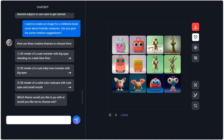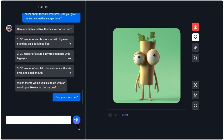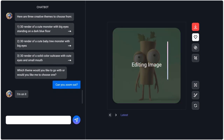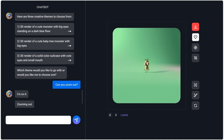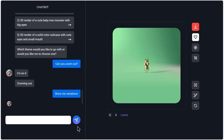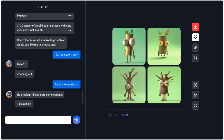Let's say I like this image of the baby tree monster, but I want to customize it. We're building some pretty magical AI editing capabilities to allow you to do exactly that. For example, let's say I want to zoom out. If I ask the design assistant to do that, it can automatically infer what's beyond the borders of our image and automatically bring that to life. If I want different variations of the same image, maybe for other characters in my book, I can ask the design assistant to create new versions. And just like that, it can create new variations of the same image. It's pretty amazing.